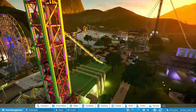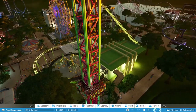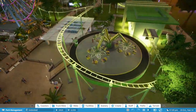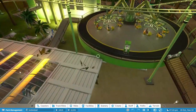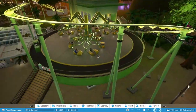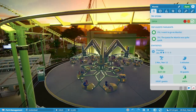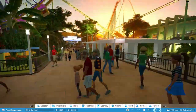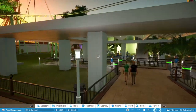Really, really nice views of the park from up there, to be fair, from the top of this drop tower, from Ascendance. And then you've got another flat ride just here, nicely suspended. It's slightly in the air. Mantis. And then I just want to find the entrance to this ride.